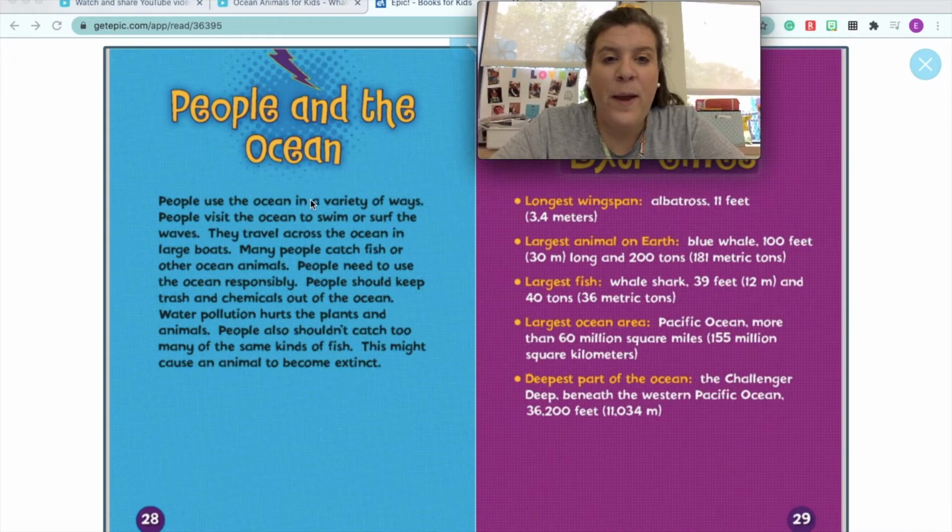We're just going to read this final page here about people in the ocean. People use the ocean in a variety of ways. People visit the ocean to swim or surf the waves. They travel across the ocean in large boats. Many people will catch fish or other ocean animals. People need to use the ocean responsibly. People should keep trash and chemicals out of the ocean. Water pollution hurts the plants and animals. People also shouldn't catch too many of the same kinds of fish. This might cause an animal to become extinct.